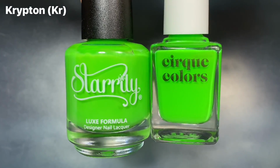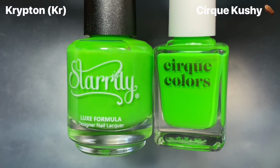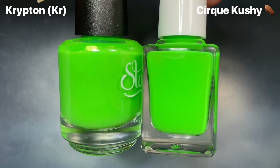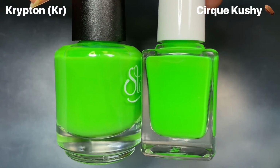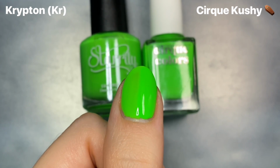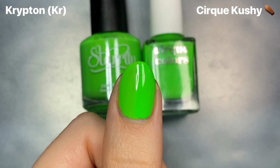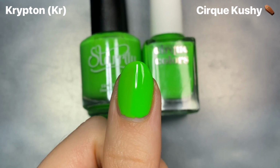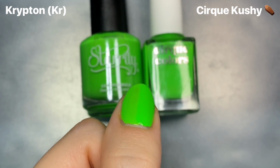Then for Krypton, I knew I had to show this next to Cirque's Kushy, which my bottle is from the re-release 2 years ago. I'm not sure when it originally released, but I don't think this one has faded too much. And honestly, even if it did, it still is brighter than Krypton. Maybe Krypton would be more similar if it had a white base underneath, but you can still see just how full coverage Kushy is.